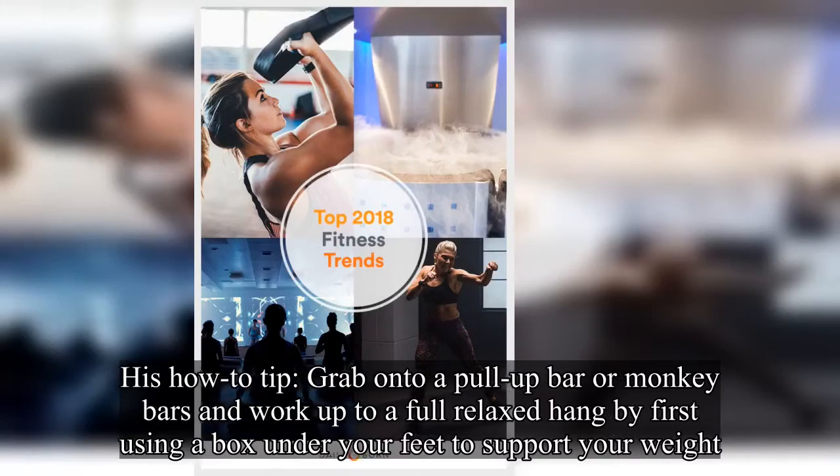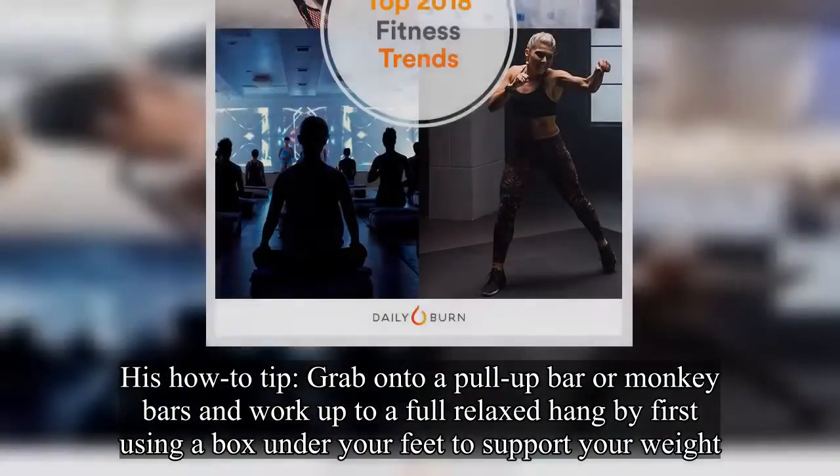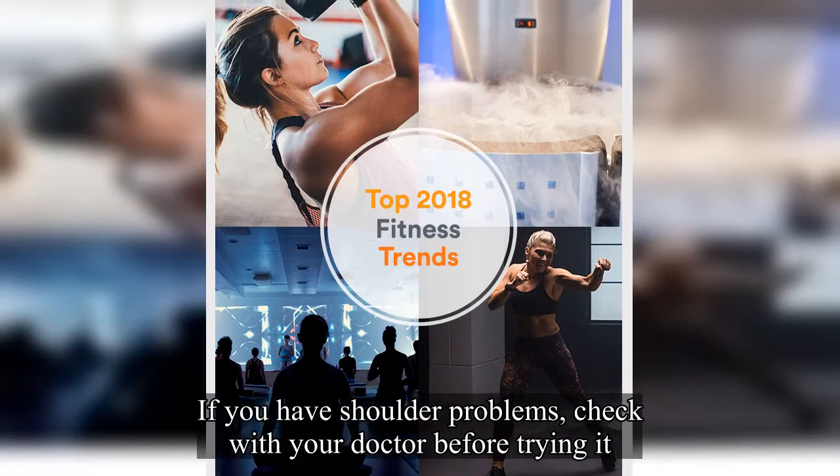His how-to tip: grab onto a pull-up bar or monkey bars and work up to a full relaxed hang by first using a box under your feet to support your weight. If you have shoulder problems, check with your doctor before trying it.